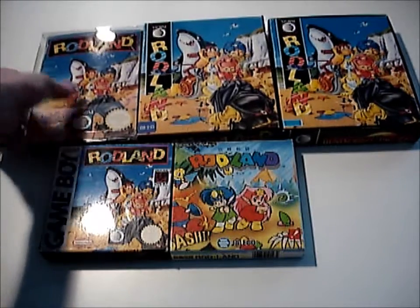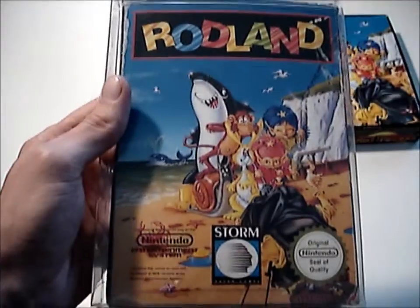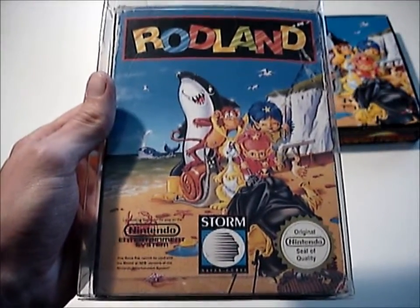Top left we have the NES version. So this one is by far the most expensive version. This is what got me started. I picked this one up. I love the game actually. It's one of those rare games that is actually not a bad game.